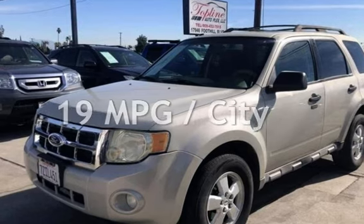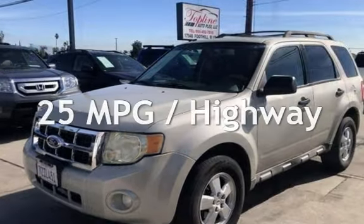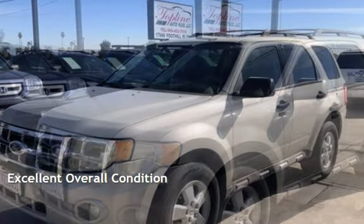Estimated fuel economy for this vehicle is 19 miles per gallon in the city, and 25 miles per gallon on the highway. This vehicle is in excellent overall condition.